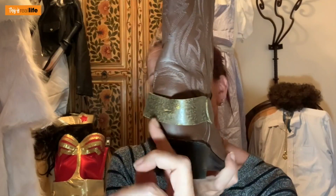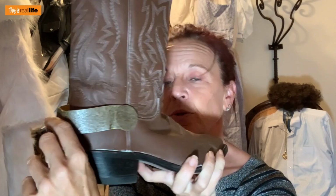I was never gonna wear black or white cowboy boots again. Out of that same foam, I hot glued a little stirrup detail, and those were my boots for Jessie from Toy Story. Now, a quick Google search tells me that I can purchase an adult Jessie costume for $49.99 at Party City.